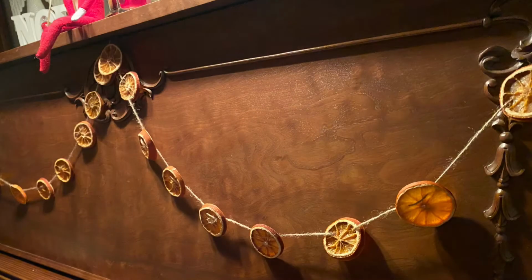We've also been doing some of our homesteading type decorations, like drying oranges and apples, and we've been stringing them and just decorating our house with our Christmas tree.